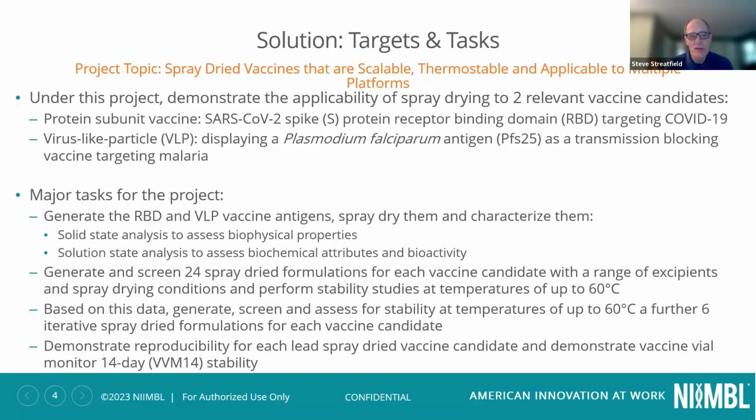So as a first round, we generated 24 spray-dried formulations for each of these vaccine candidates with a range of different excipients and spray drying conditions, and with and without adjuvant present, and then performed stability studies on these various formulations at a range of temperatures up to and including 60 degrees Celsius. And then based on the data we got from that, we did further rounds of selection really of the vaccine candidates to identify the conditions that generated the most stable vaccines.